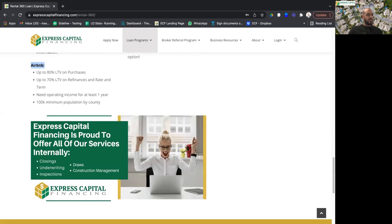Does the hard money even need a credit score? So the answer is yes, we do need a credit score. We will fund a borrower with a low credit score. The way that we would mitigate that is by including interest reserves, depending on how low the credit is.